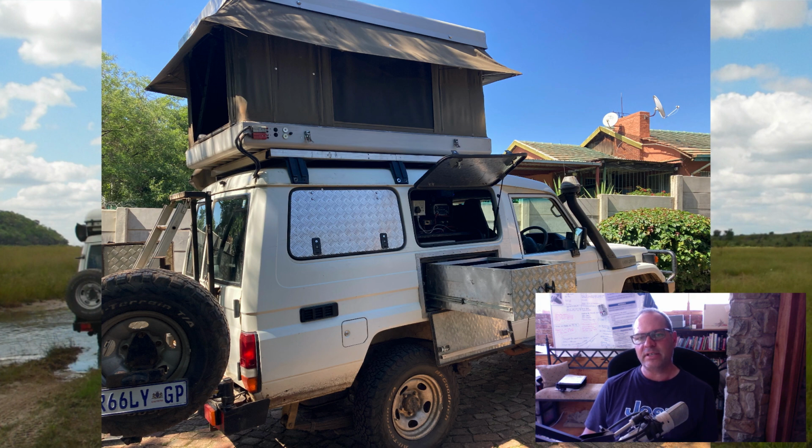The driver's side, there's a hatch in the back that was access to a 60-litre National Luna, so there's a hole for a 60-litre National Luna. I'm keeping the 60-litre National Luna, so there is a hole now. You can either put a wooden base in there and use it for packing space, or if you have a 60-litre, then it'll fit in there as a 60-litre National Luna.